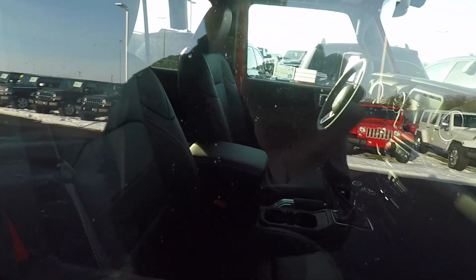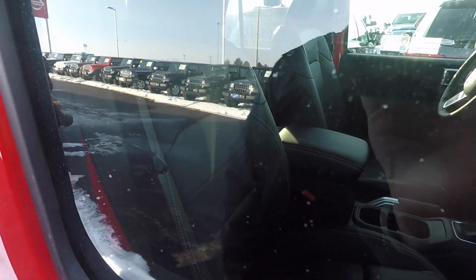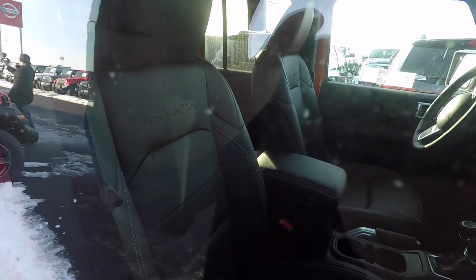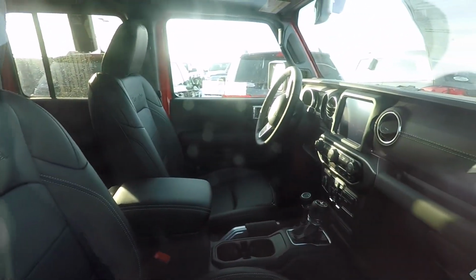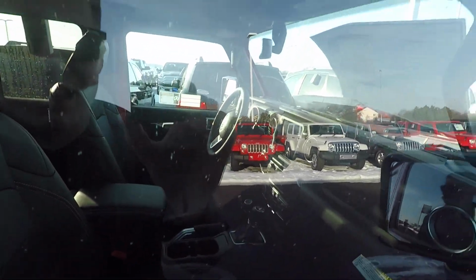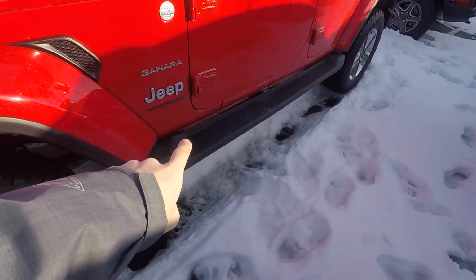So the Sahara is different on the inside. It's going to have the leather Sahara seats. You can see it says Sahara on there. It's got the bigger 8.4-inch touchscreen, automatic. Got the heated seats, heated steering wheel. This one now has in the back seat a designated middle seat that does fold down into a cup holder and armrest for 2 people in the back. Or if you fold it up, obviously there's a 3rd seat there with a headrest. Totally redesigned on the inside there. This one does have the step bars on the side.